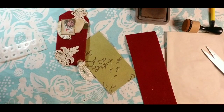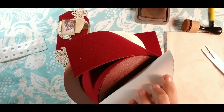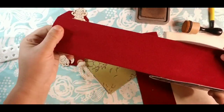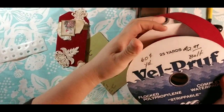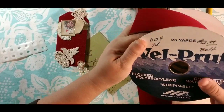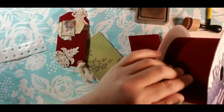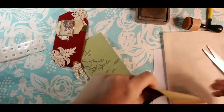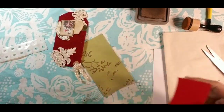Now, I'm going to show you guys what this is, because I was at my Goodwill, and I got this for 25 cents. And it's a massive roll, and when I say massive, it's a huge roll. Super wide. And it's that old gold back velveteen ribbon. It doesn't say a year on here, but it's pretty old. It's flocked polypropylene, and it's waterproof. It is strippable, but this is called Velproof. It's for outside Christmas ribbons and stuff. But anyway, I got it at the Goodwill for 25 cents, so I thought it would be so cute. The only thing I don't like is that everything and anything fiber sticks to it.